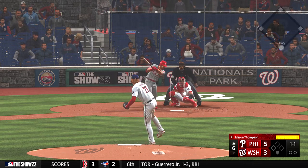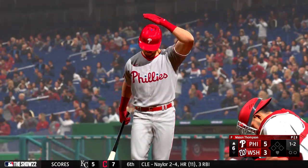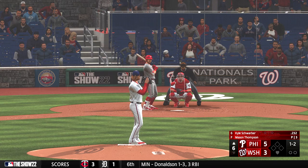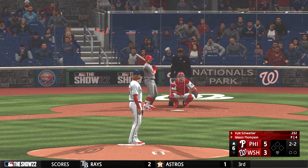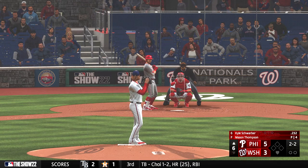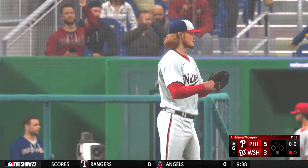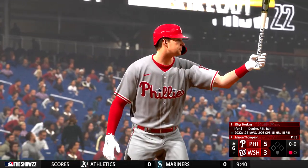Left-hand hitter waits. And a count one and two. And now two and two. Swing and a miss. Struck him out. And there's one down. And now Reese Hoskins. Number 17. One for two.